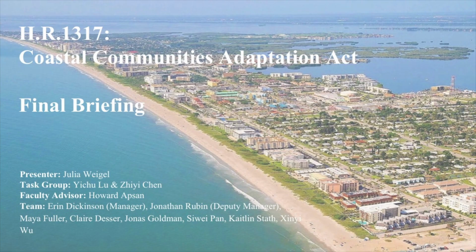Good morning, everyone. My name is Julia Weigel, and today I'm going to be presenting the Coastal Communities Adaptation Act, which aims to protect communities like this one in Melbourne, Florida. Coastal communities make up about 40% of the population of the entire United States, so it's really a number of people that we're looking at here.